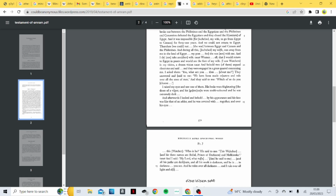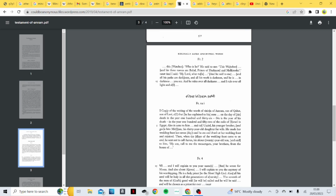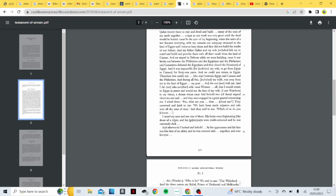So I raised my eyes and I saw one of them. His looks were frightening, like that of a viper, and his garments were multicoloured, and he was extremely dark. And afterwards I looked, and behold, his appearance and his face was like that of an adder, and he was covered with black over his eyes. This watcher was known as Belial, Prince of Darkness, and all his work is darkness, and he is darkness. A lot of these fragments kind of drift off, but the description is there. He looks like a viper, otherwise known as an adder, which is a snake.